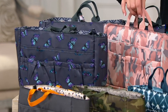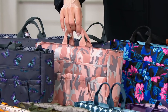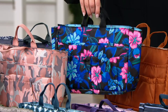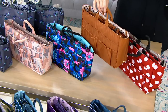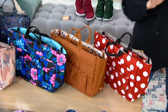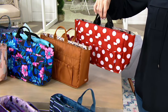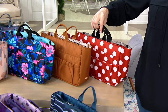Then we go to the Camo Rose color right here. Another beautiful design. Here is that Resort Black. Again, that gives you a lot of blues and pinks. Then we have our Copper Brown, great for going into a fall style. So you've got the fall style that we're talking about all day. Here is that beautiful Crimson Large Dot, and it's really red and white.